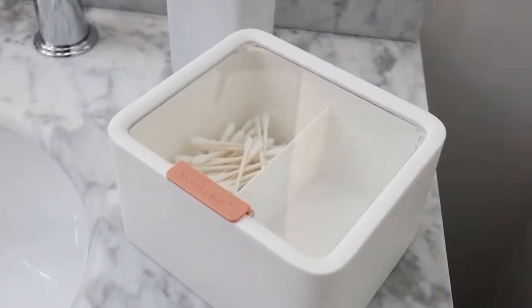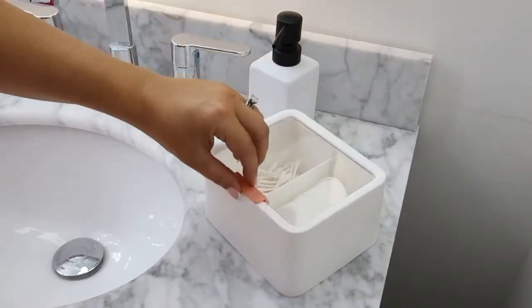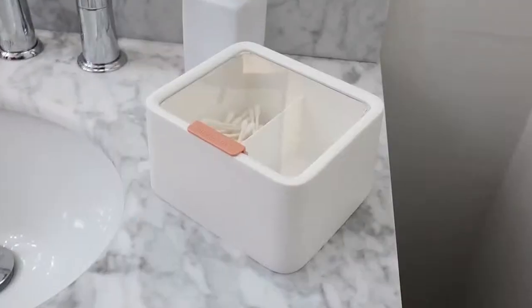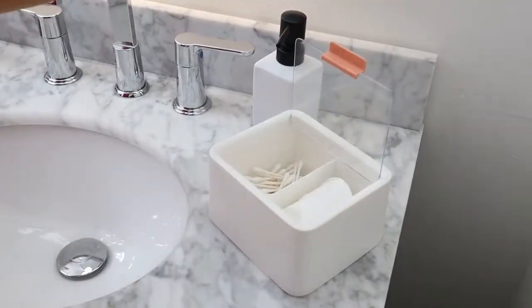Another bathroom item that's just great for organizing your cotton pads and your Q-tips is this container that I have in my bathroom. It's really cute. It's white plastic and it has this clear top. I love that you can see whatever you put inside, and it's got this really pretty lid that you can open up. So if you're needing a place to organize better in your bathroom, this one's great. You could also stack items on top of it. If you have a really small bathroom, this could help with organizing a little bit better.